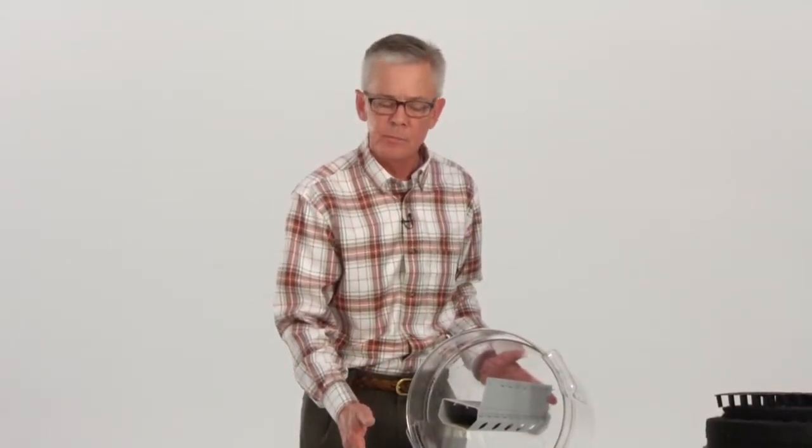Now we're going to do the same test with another product that's commonly found in the marketplace today. This particular product does not sit down next to the footing like the Hydraway drainage system. It actually sits up on the footing. Keep in mind, water does go to the lowest point, so you'd want the Hydraway system down next to the footing.